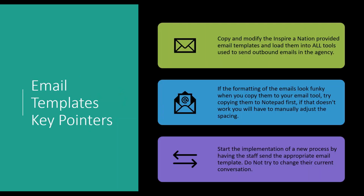All right. Next thing, email templates. Everything that you do in your business, in your agency, should start with the implementation of email templates first. Stop trying to change your staff's conversation.